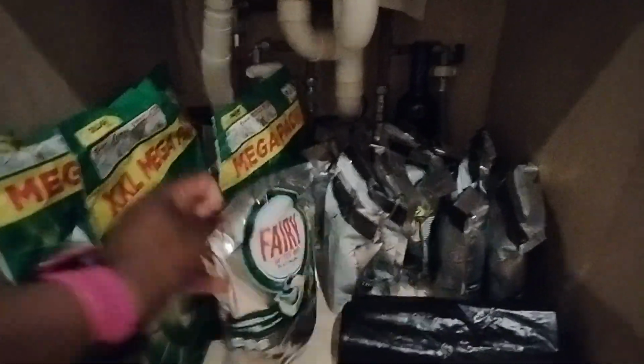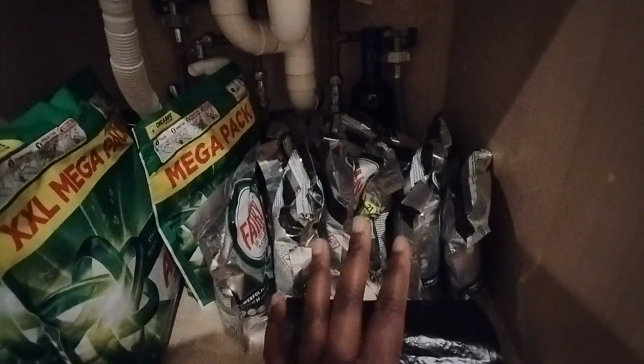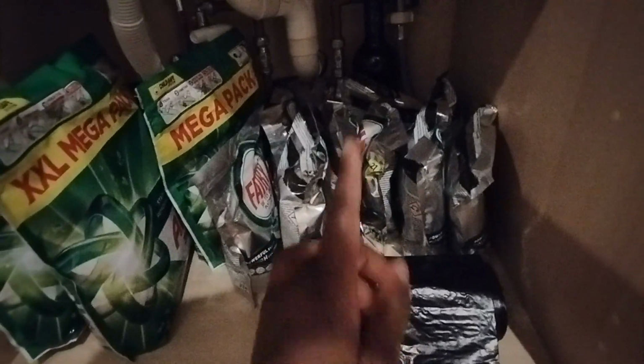So I buy these things in bulk and I put them in here, and in here I know that I still have Fairy pods for washing dishes, so I don't need to be thinking about this for a while. Even the bin bags, so I don't need to buy this every week. I'm left with one now, so I need to include it when I do my monthly or quarterly buy of the rubbish bags.